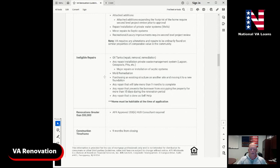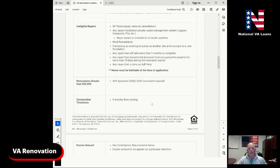One thing that we do focus on is that the work needs to be completed within 9 months from closing. You can build a house in that time, so doing the updates should be able to get done in 9 months.